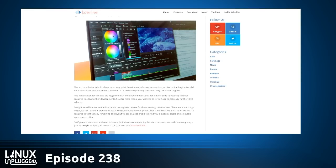So 18.04 is the next version, which I don't think is necessarily synced up to any Ubuntu number, but it's sort of that same versioning system. And they are working out the rough edges right now. They've published it as an AppImage, which I'll link to.